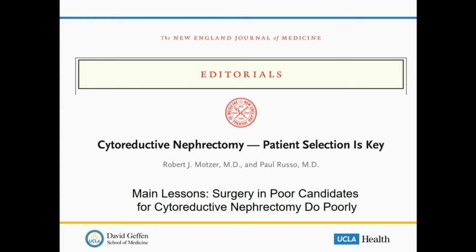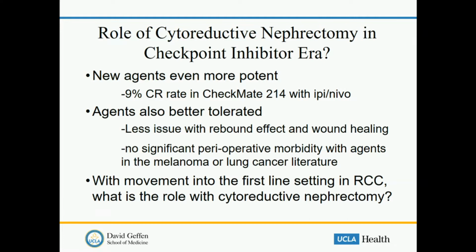How does this relate to the immunotherapy era now? Now, we don't give Sutent first line anymore. It's been beaten even by cabozantinib. It's been beaten by ipi-nivo, avelumab, pembro, pembro-axitinib. There's a lot of different agents now which are better than Sutent. So how are these relevant now? Well, in the immunotherapy, the new era, the checkpoint inhibitor therapy era, we have probably more potent agents that potentially can cause even complete responses. Ipi-nivo, 9% complete response. Well, can we start using that and actually the big kidney tumor is going to disappear?